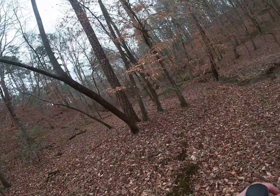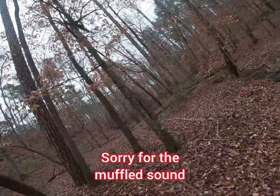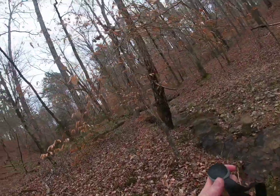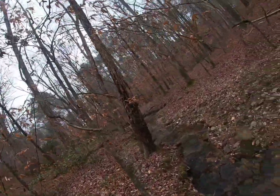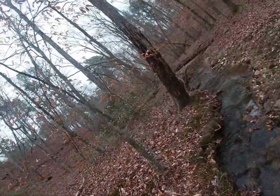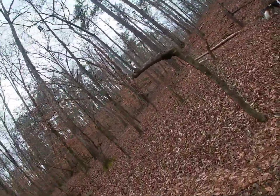Gonna be crossing the creek here, a little stream. They're crossing up a little higher up. I'm gonna cross a little lower down. Oh, got my foot a little wet, but not much. That was all right.